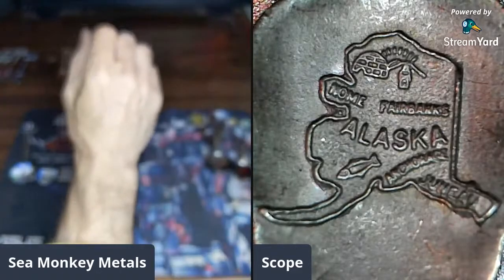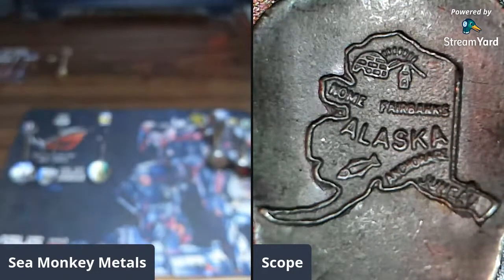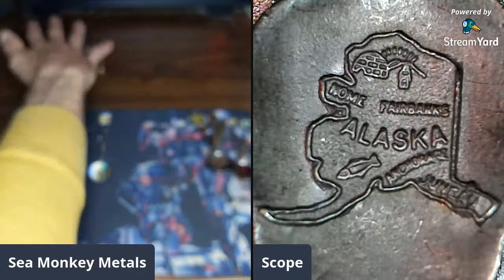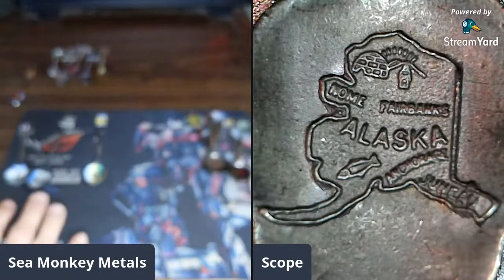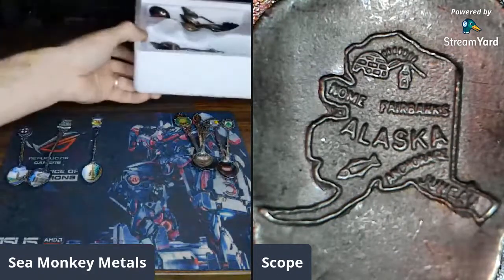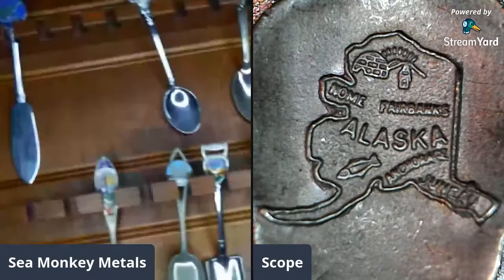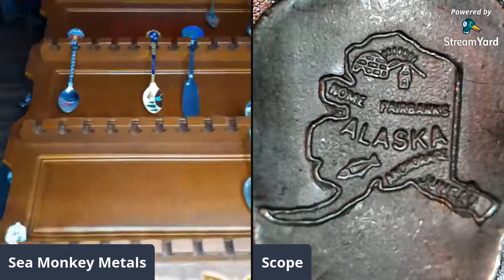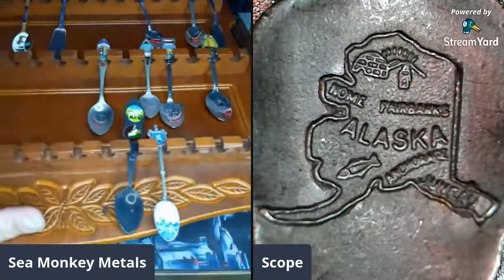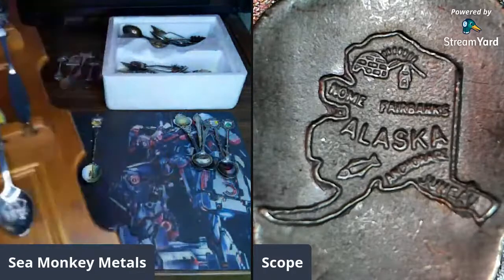No, Chuck, the wife found a post on Facebook. Someone was selling all of these for $20. This whole set. Everything you see here, everything in this box, and this wooden board full of spoons and knives for $20.